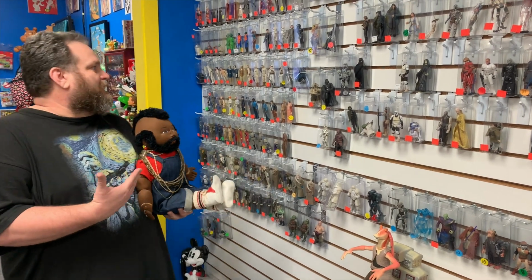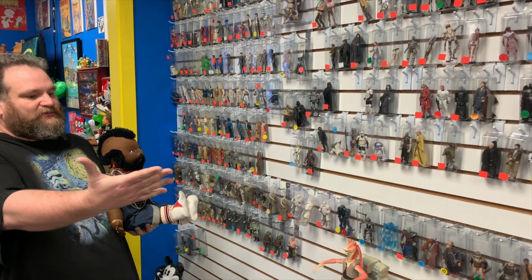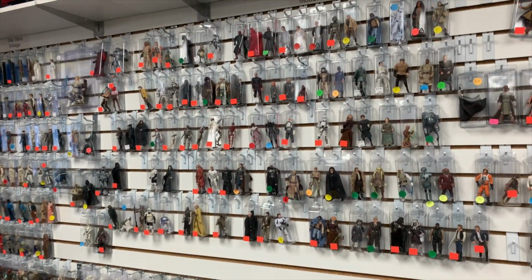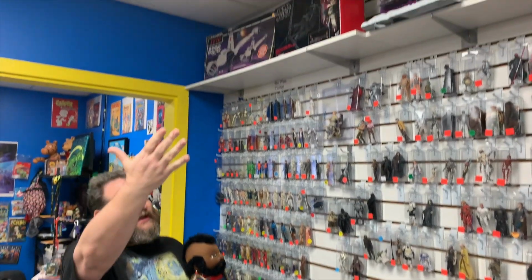Everybody's popular line, Star Wars. We have vintage Star Wars from the 70s and 80s, and we also do the modern Star Wars. As you can tell, we have Micro Machines, a good selection of complete Star Wars figures. We also keep our play sets, our vehicle play sets up top.